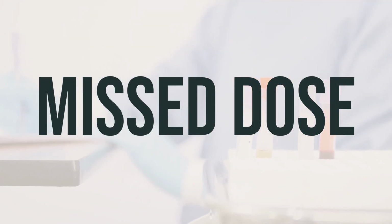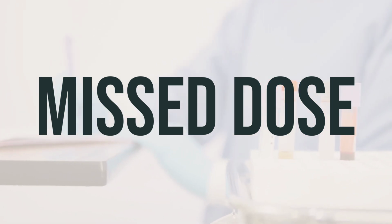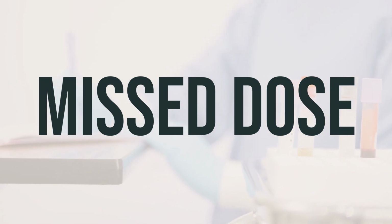If you forget to take a dose of Vibegron 75 mg tablet, take it as soon as you remember. If it's close to the time for your next dose, just skip the missed dose and take your next dose at the regular time. Don't take a double dose to make up for the missed one.